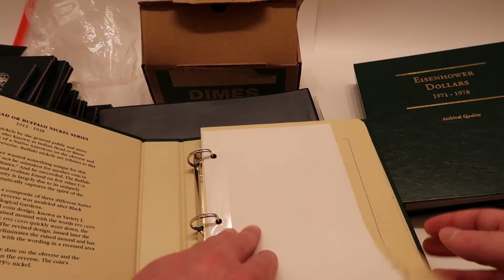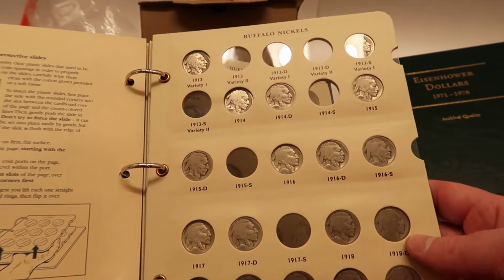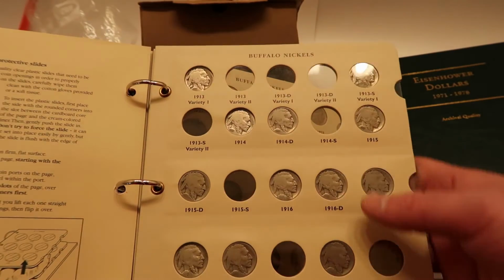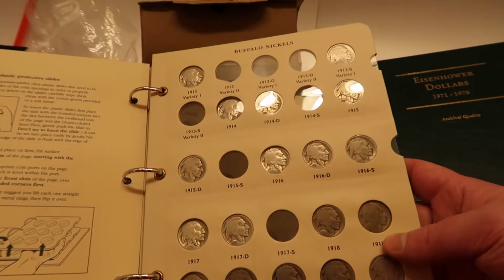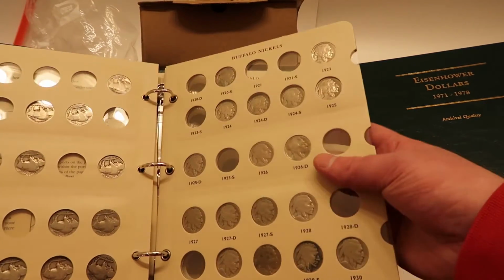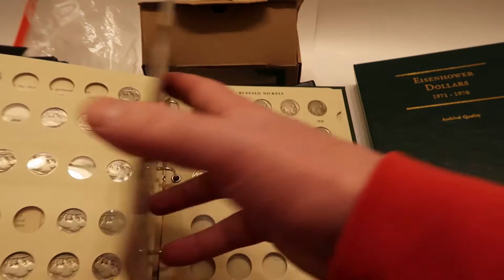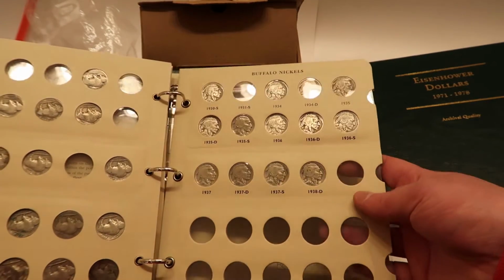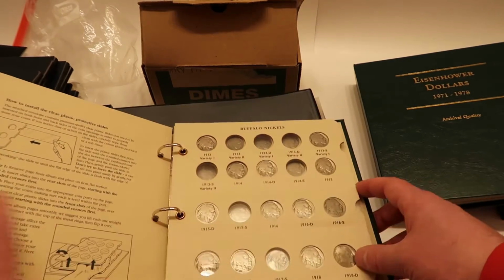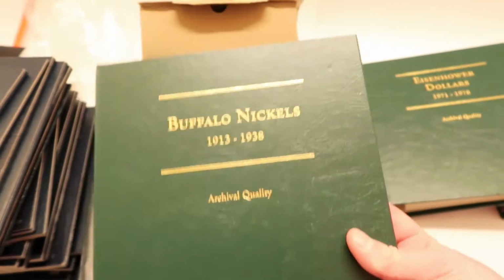Buffalo Nickels. Some of my favorites. Absolutely love the Buffalo Nickels. Some of these dates have, unfortunately, been showing what a lot of them have, which is a nick of date. But they are the right dates in the right places. So I do like just filling up all the dates. That's my favorite thing to do as a collector. I don't really care too much about the condition, as long as I can see the date and the mint mark and it's fairly in decent condition, then I'm okay with it. The mint state ones are gonna cost a lot of money.